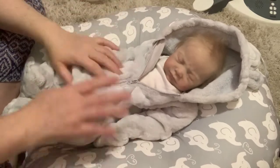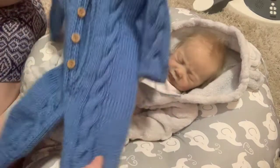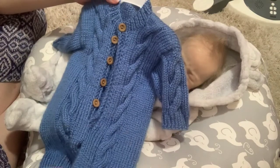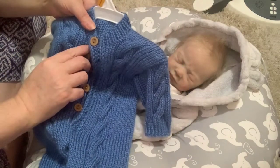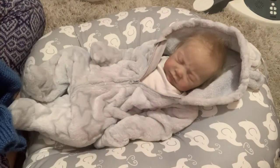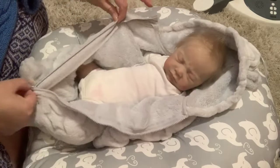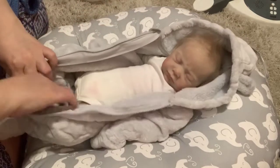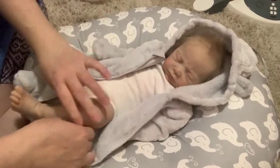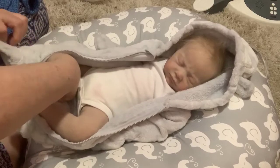And we're gonna change Jeremy today into this knitted wool romper with wood looking buttons, and it's blue. I love this outfit on my babies, so he's gonna get it today. Not sure if I have socks on him. I don't think I do. I'm gonna have to grab him some socks. Leave it to me to forget the socks.